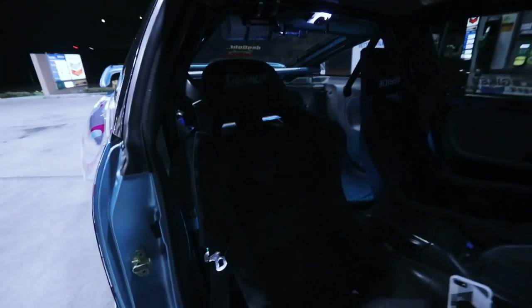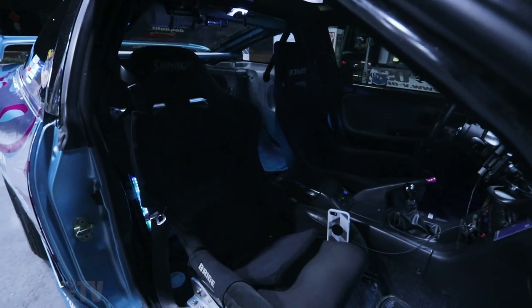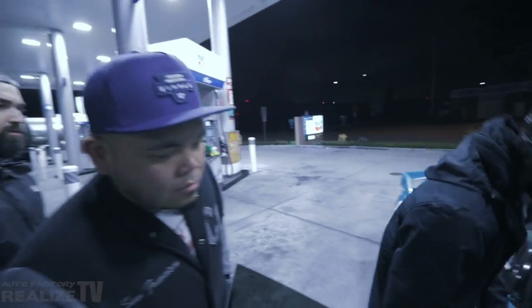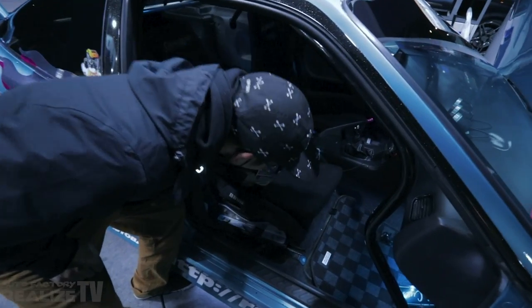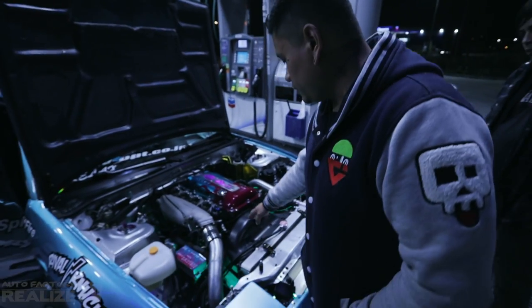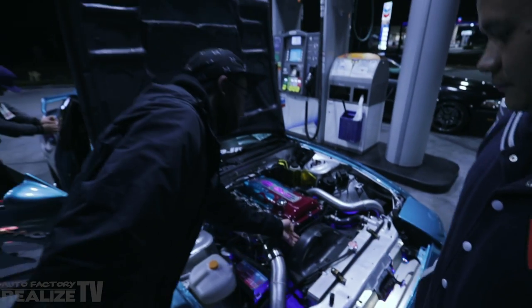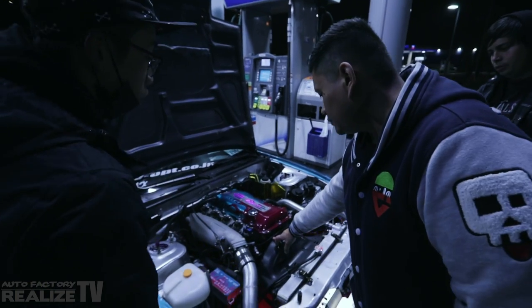Is that a Signal seat? That is a Signal. You have a Signal Auto seat? You won't see those anywhere, I'll tell you that much. Nice stickers. Ricer! There you go. Did you stick with the stock clutch fan, or is this an upgrade? No, it's actually a GK Tech clutch fan. More cooling on top of the coil rod.